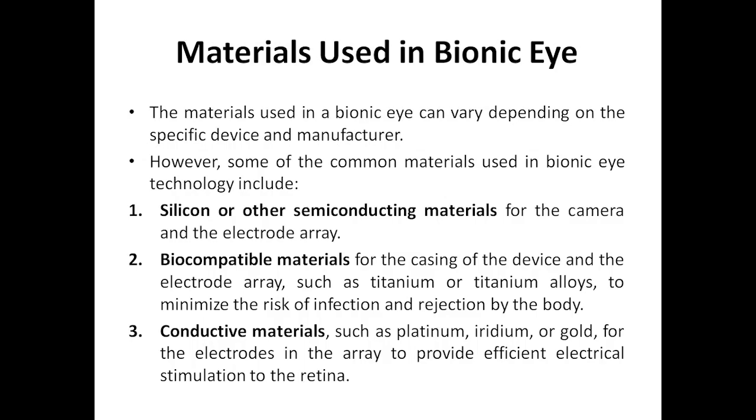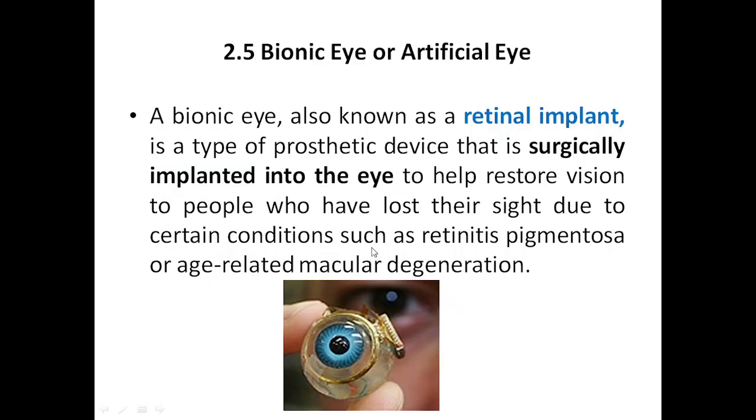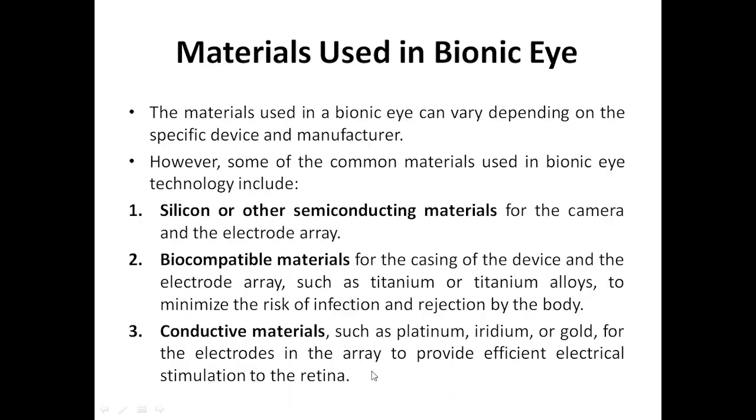So biocompatible materials are needed for casing of the devices and the electrode arrays. Casing in the sense the structure we need, like for example, this round structure can be the case. That should also be biocompatible, or the electrode array should be biocompatible, such as titanium or titanium alloys. These are proven biocompatible materials which can be used in electrode array to minimize the risk of infection or rejection by the body. So to reduce infection and rejection, to achieve biocompatibility, we can use titanium alloys for the particular casing or electrode array.